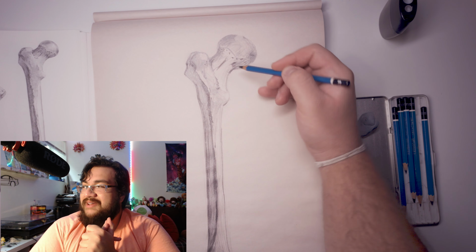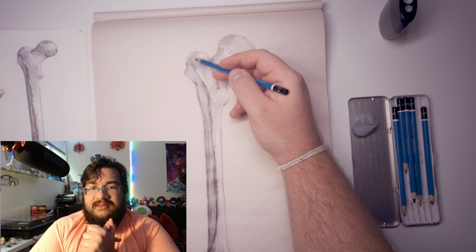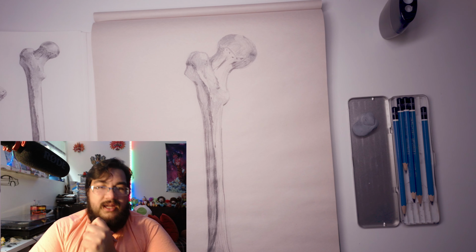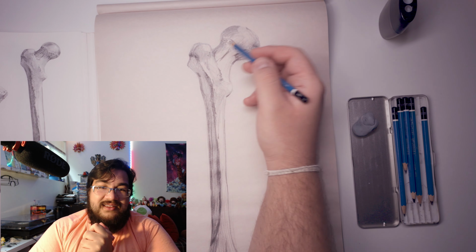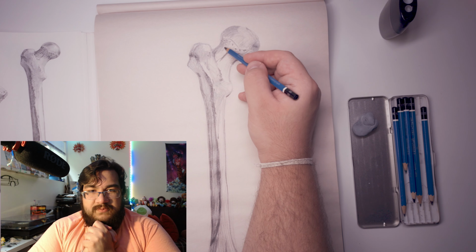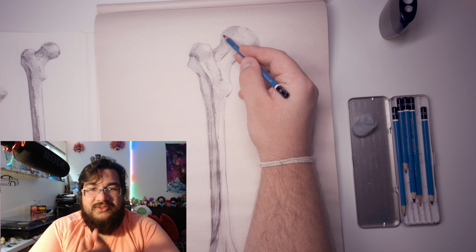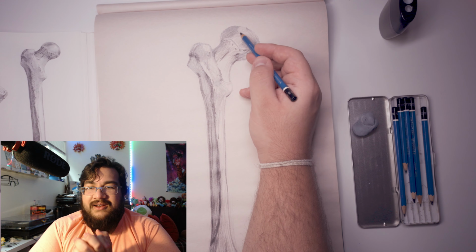There's a certain amount of restraint that's needed to get it to feel right. I think it's a different feeling when you overdo it, and when it comes to this being an academic drawing, you do want to not be too emotive, I feel like.